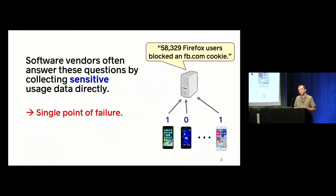So the way that software vendors today often answer these types of statistical questions is by collecting sensitive data directly from their users. You could imagine each Firefox user has this bit indicating whether or not it's blocked a tracking cookie from Facebook.com, and the user could just send this data to Mozilla, and then Mozilla could compute this aggregate statistic of interest just on their own.